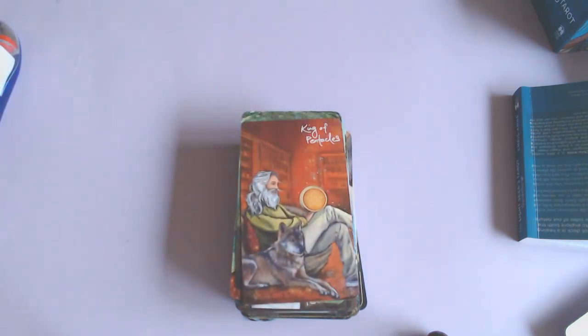Oh, I like these cards. Thank you very much, Brenda, from Brenda Tarot Readings. And I will love these, really. They're one of my favorite decks. I can feel that already because I wanted them. And that's the backing of them.